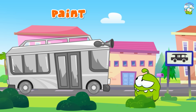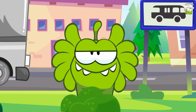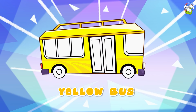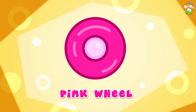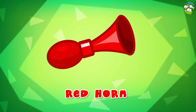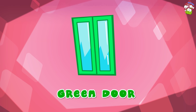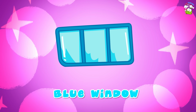Let's paint the bus. Yellow bus. Pink wheel. Green door. Blue window.